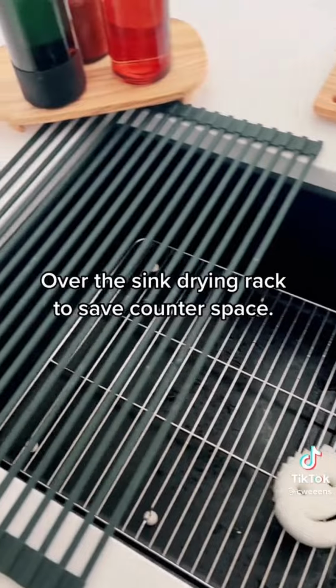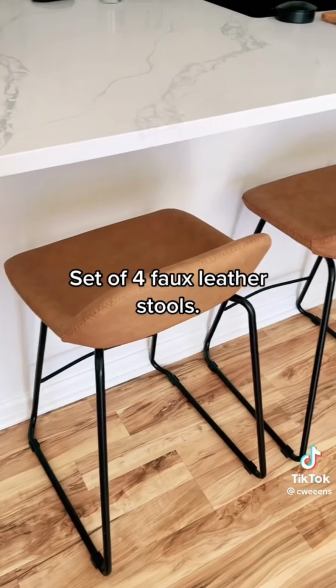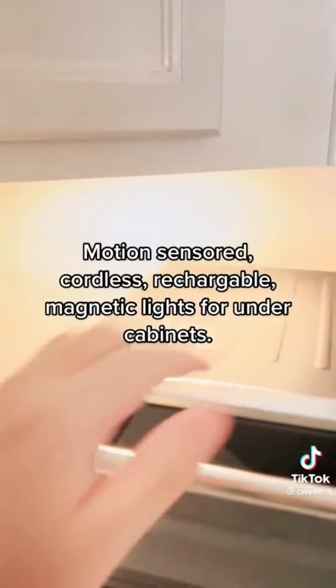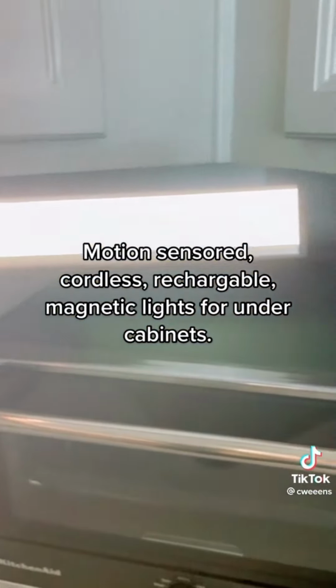Space-saving faux leather stools. Motion sensored, cordless, rechargeable, magnetic lights for under cabinets.